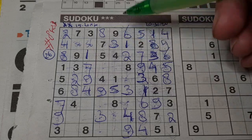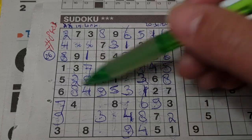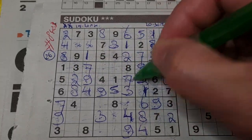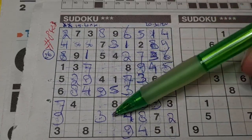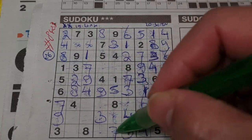Alright, 1 box left now in this middle row for number 1, the 2, the 3, the 4, the 5, the 6, 7 is missing. 7 in this column, 7 in that column, so the column between, the middle column, the only 2 places left for the 7 should be here or there. We have a 7 in this row, no 7 there, 7 should be there.